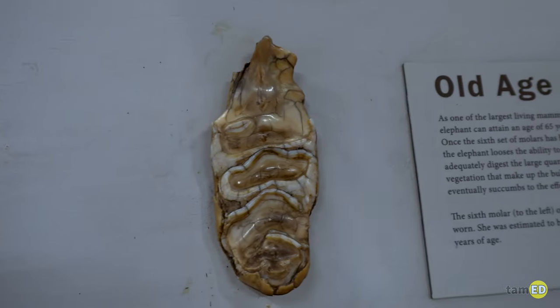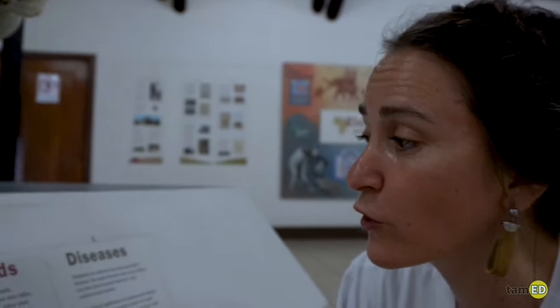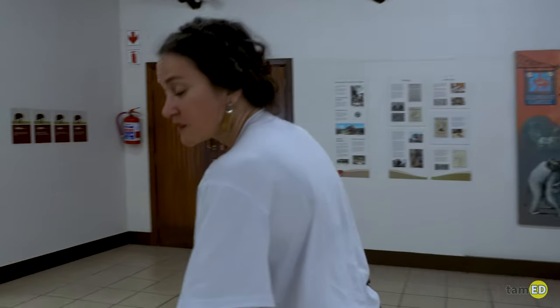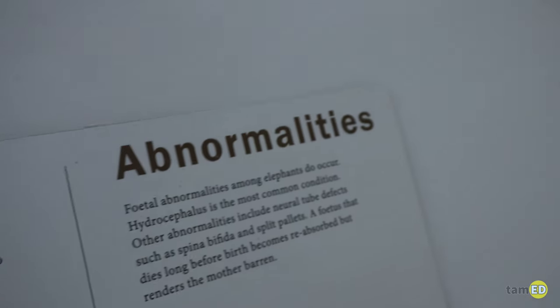Sometimes the elephants make their elephant graveyards, and there's a popular myth about elephant graveyards. Elephants are known, however, to cover their fallen babies or comrades with branches and debris, which I didn't know. And other dead animals, including lion or even trampled hunters, may also be subjected to such attentions. Okay, last thing, they can pass away because of diseases, injuries, drought, and abnormalities. These are all parts that can contribute to the mortality rate of elephants.